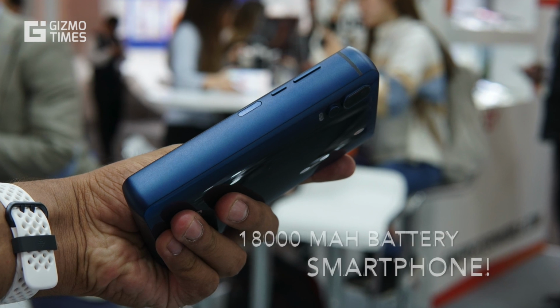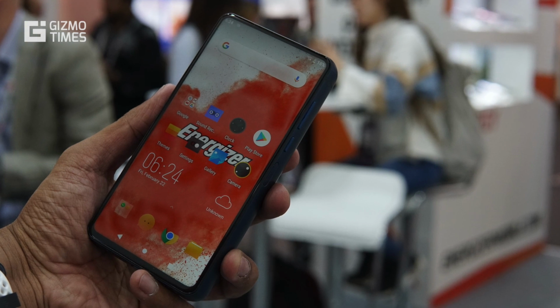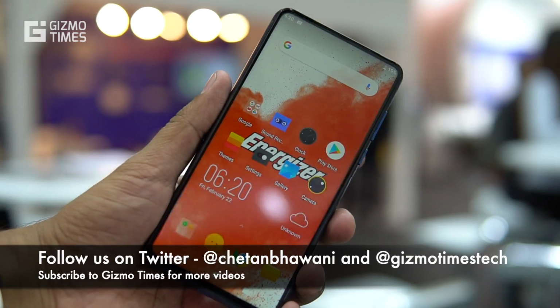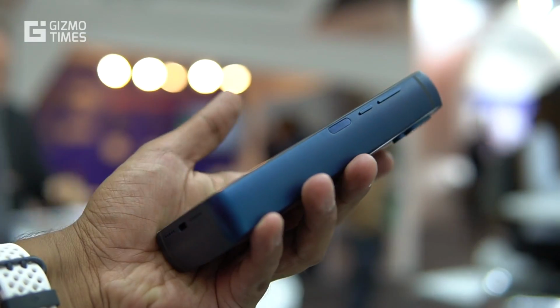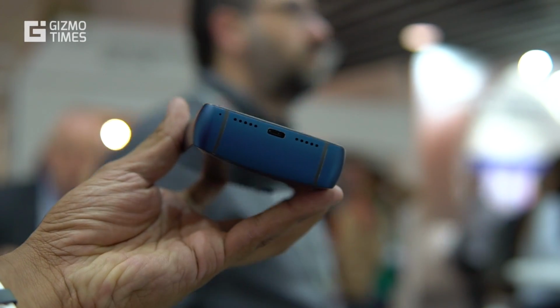You might have heard of phones having 5000 mAh batteries, 10,000 as well, and there was one with 13,000 mAh battery last year, but this time this is ridiculously high. This is the Energizer's 18,000 mAh battery smartphone, that is the Energizer Power Max P18K Pop.